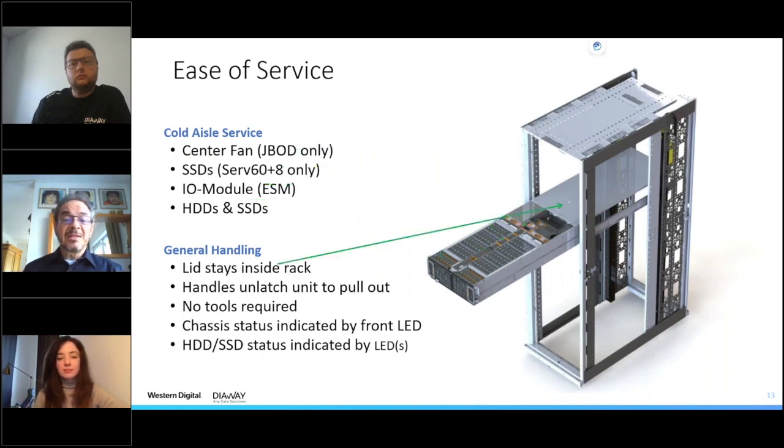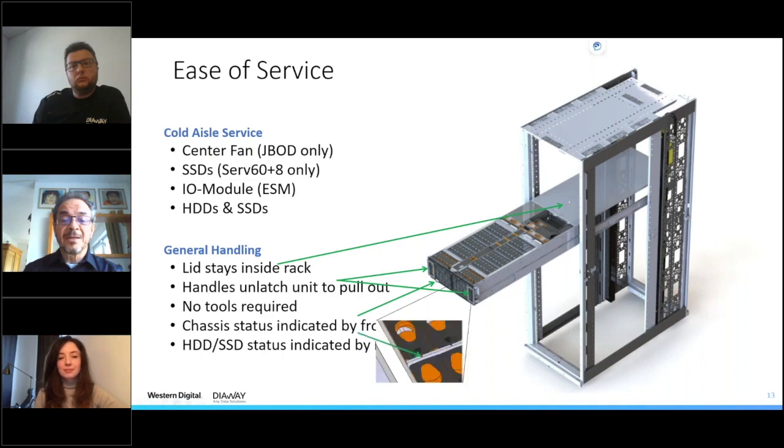When you're pulling the JBOD forward, the rack cover or the JBOD cover always stays inside the rack, and you don't need any tools to pull the JBOD forward, because it's unlatched by its own handle. So as soon as you pull the handles, it unlatches and comes forward. And the front indicator LED will tell you which JBOD might need service by changing color or changing pattern.